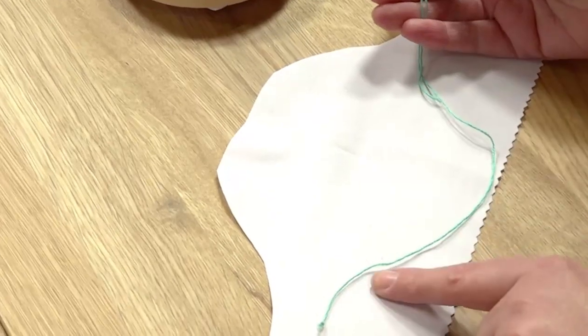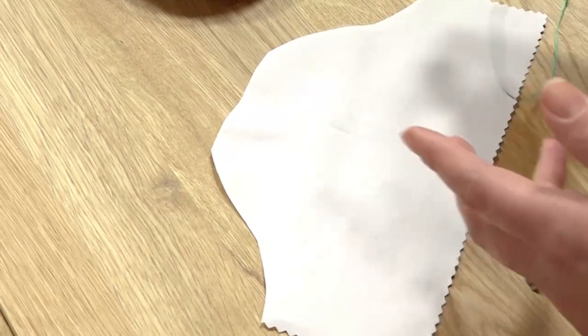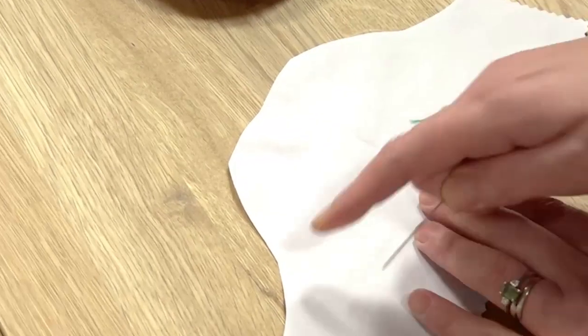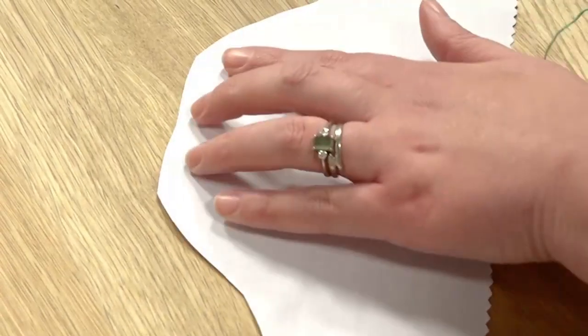So I'm going to use the embroidery thread. I've just popped a knot on the end again, just so it doesn't pull through. Normally you wouldn't do it with embroidery thread. So on your sleeve, normally these sections will need to be kept as they are, because it's only this section here that we need to be working with.